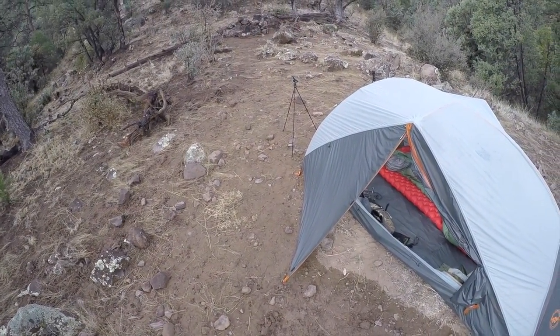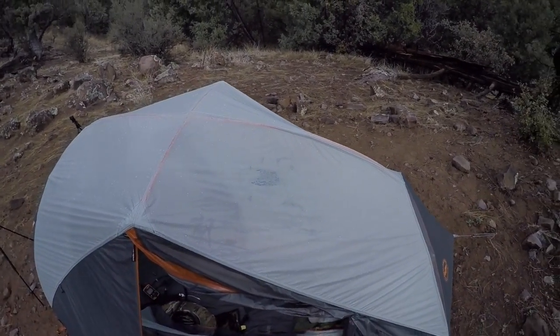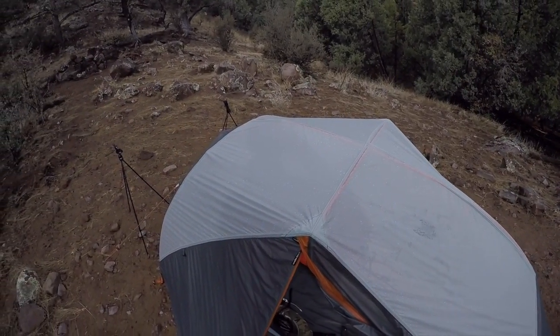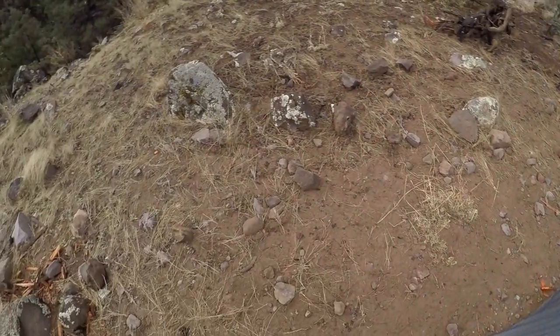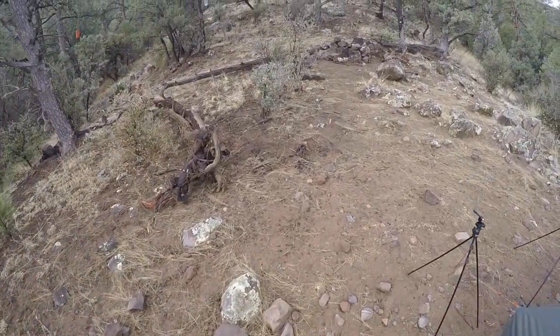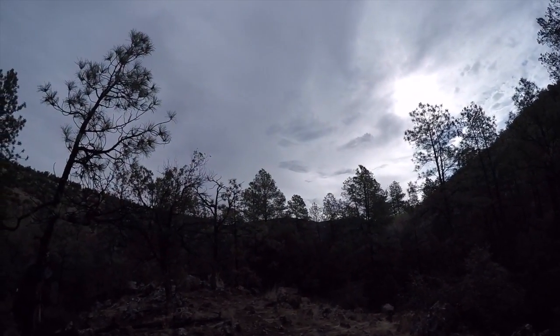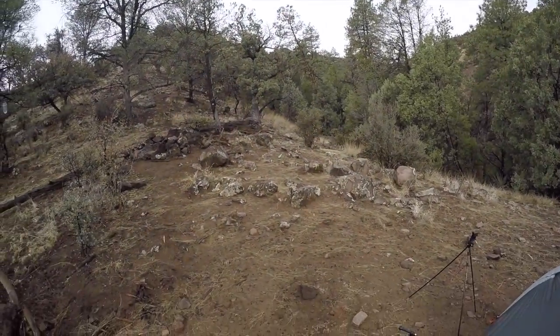Good morning, day three of my backpacking trip, and it rained last night quite a bit. Temps got down to about 36 degrees, and it's probably 49 degrees right now. You can see all the moisture on the tent. It is kind of a cloudy day today. Sun's trying to break through there, and I'm gonna have some chow and see if I can start a fire.